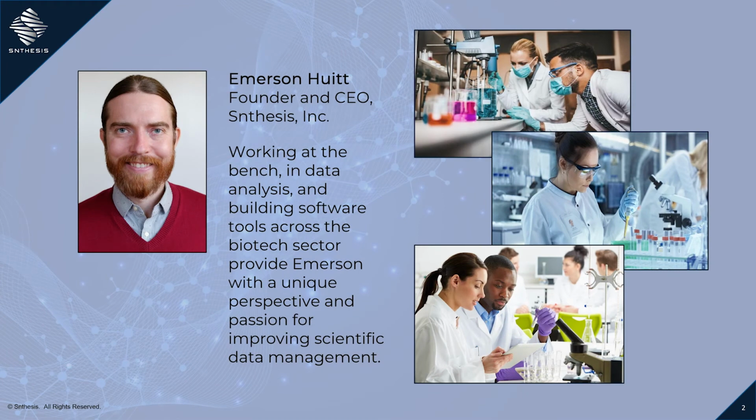I've worked with scientific data from every angle. I've generated it at the bench, I've done analysis to support research teams, and I've built tools to manage it across the life science sector. That experience has given me a unique perspective on improving data management, and I believe it presents a significant challenge to scientific research and a barrier to the kind of impacts that drive all of us.